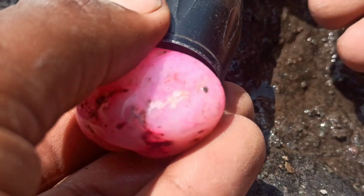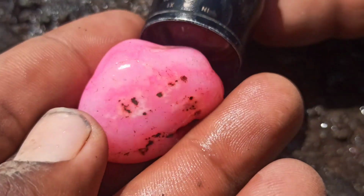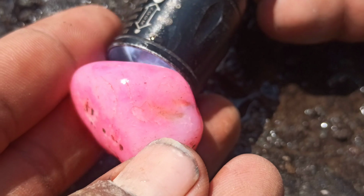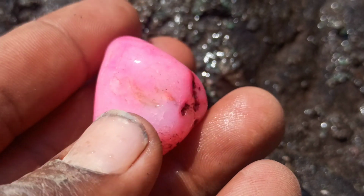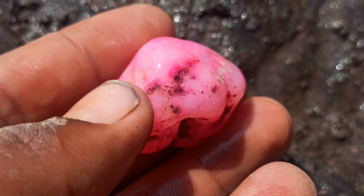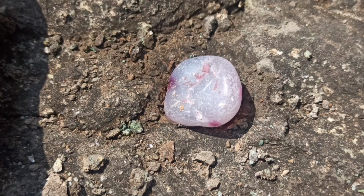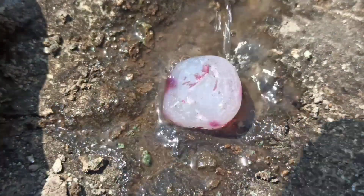Next, we're moving to a section where agate has been found in the past. Agate comes in various colors and patterns, and the rarer ones can fetch thousands of dollars on the market. Agate often forms in volcanic rocks and can have incredible bands of color, unique to each stone. And who knows, with a bit of digging, we might find one worth $1,000 or more.